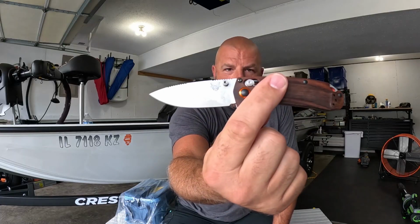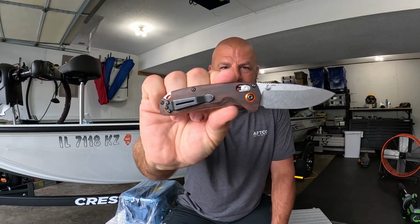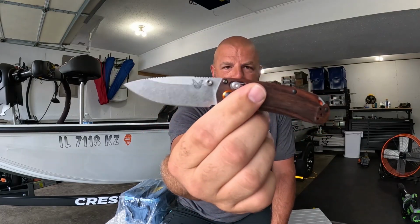We're opening up a box or package. We gotta have a knife for the day. What are we rocking today? We're ready to cut grass. But we got, this is the Benchmade, this is the North Fork. One of my favorites, especially this time of year. Nice looking fall carry, love the wood. Bit of orange in there in the back spacer and all that.